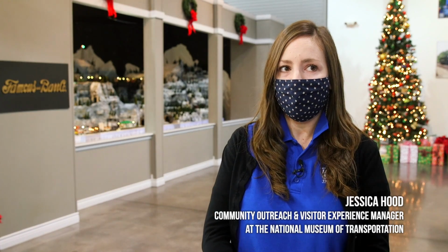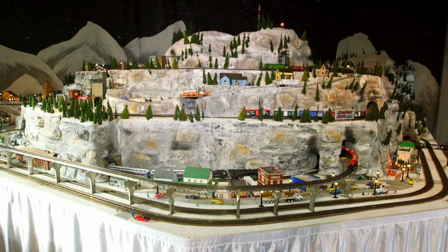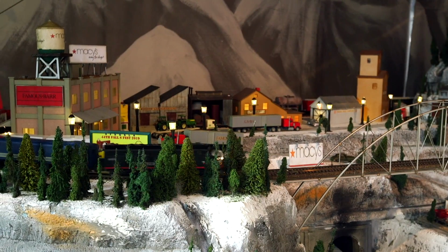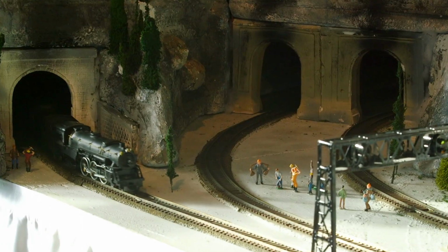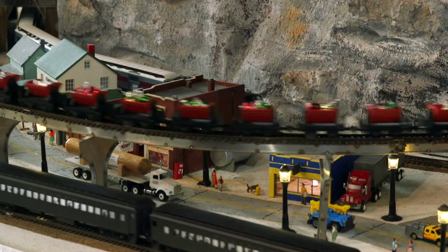We did split up our large holiday displays for this pandemic year. So the Famous-Barr display was downtown St. Louis. It was set up on the corner of the street and people could go by and see it. And then when Macy's took over, they asked the museum if we wanted to set it up and make a display out of it. And we were happy to make that happen. We have some great staff and volunteers that have worked on it to make it look like it does today.